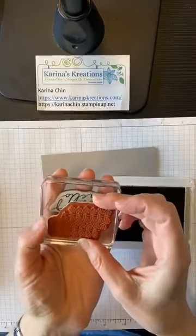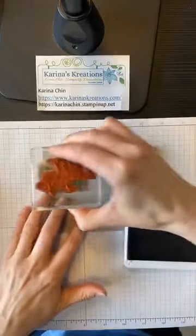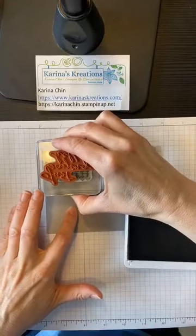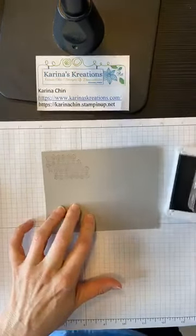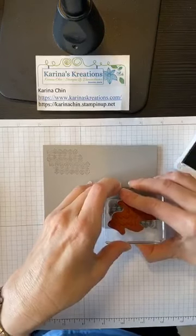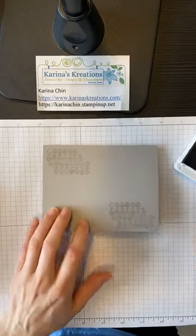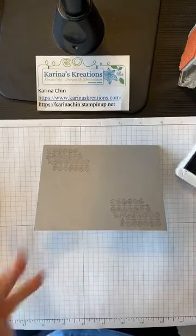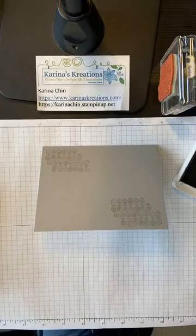So let's just mount this on the back of the block. The other fun thing, the reason why I did this project, is I wanted a project that beginners could use that didn't use the dies. This project just uses paper, stamps, ink. What do they call it? SIP, I think they call it. Stamp, ink, paper. There we go. And that's kind of why I really like this project.